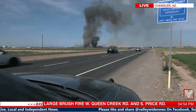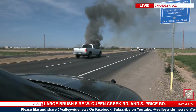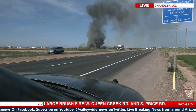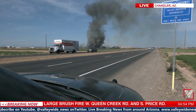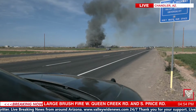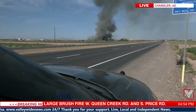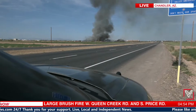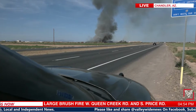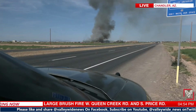We made a U-turn. We saw that the fire was originally out, made a U-turn, headed back, and noticed that the flames were again shooting up. And as we zoomed in closer, we were able to see exactly what was going on. The correct wording is back burn, and they're doing a back burn to control the rest of the dry brush in the area and keep the fire down. Obviously, those of you driving by unaware of what's going on are probably a little startled at the large flames and the large plume of smoke in the area.